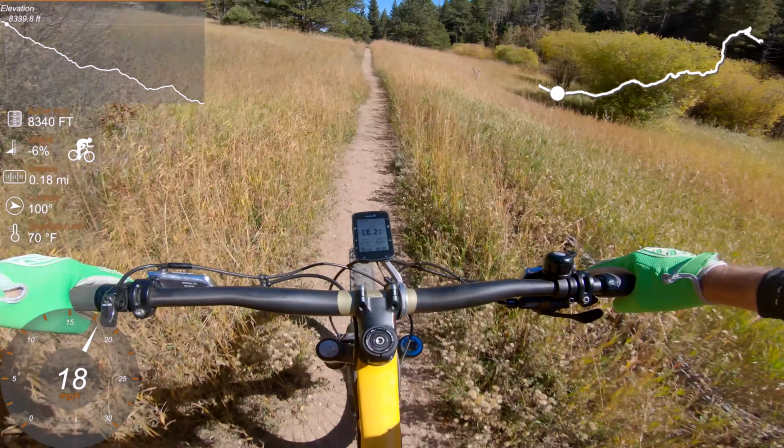Now we get into a seriously technical section. But I do see lines down here. The question is, can I get going? This is the largest hike-a-bike section coming up the trail. Keep an eye on the grade to the left. You'll be surprised how steep it is.